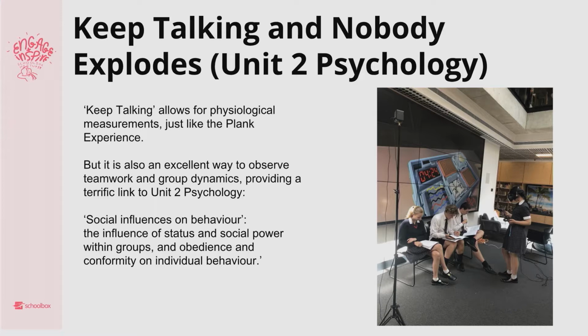Her instructions have to come from between one and three people who all have the bomb defusal kit in front of them, and you can see the students here reading from this kit. So they will say things to her like, okay, well, how many red wires can you see? Because they're not allowed to see the bomb itself. So it becomes imperative that they're communicating very clearly.